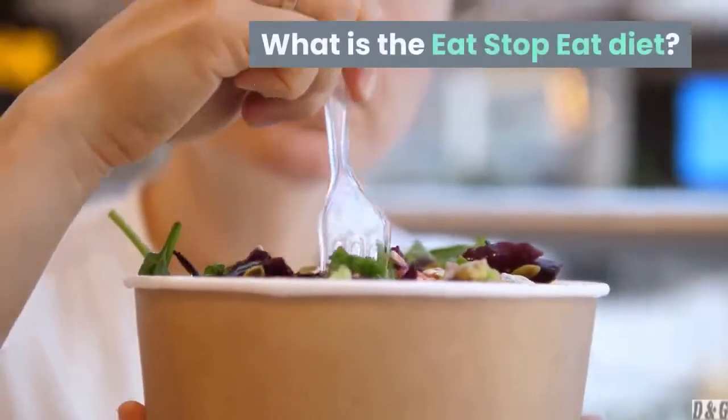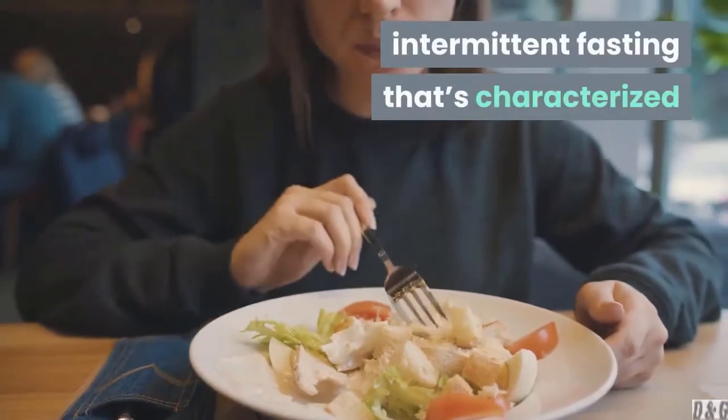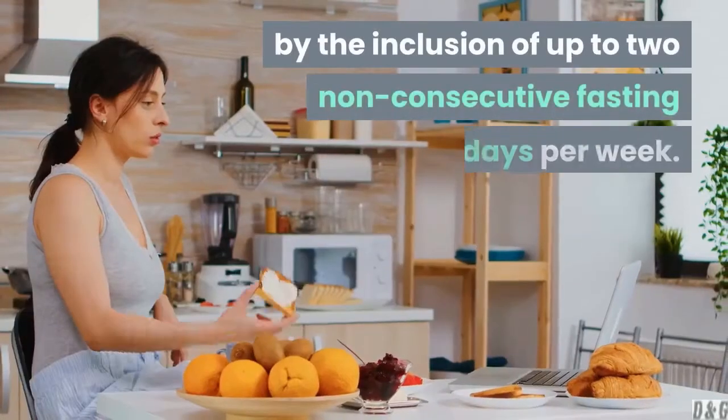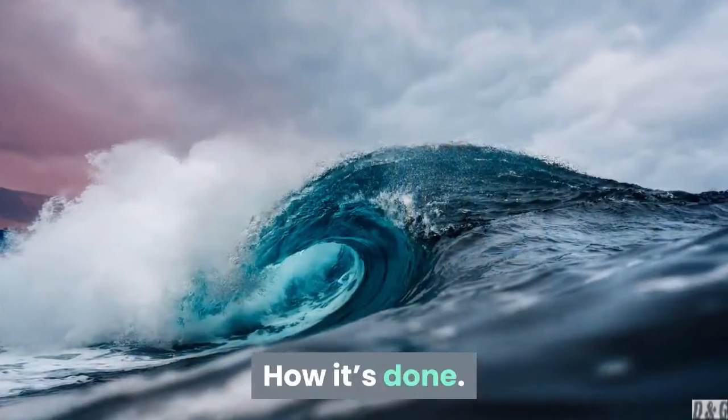What is the Eat Stop Eat diet? Eat Stop Eat is a unique approach to intermittent fasting that's characterized by the inclusion of up to 2 non-consecutive fasting days per week.